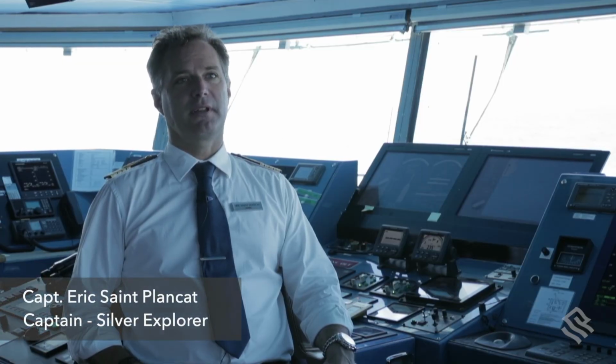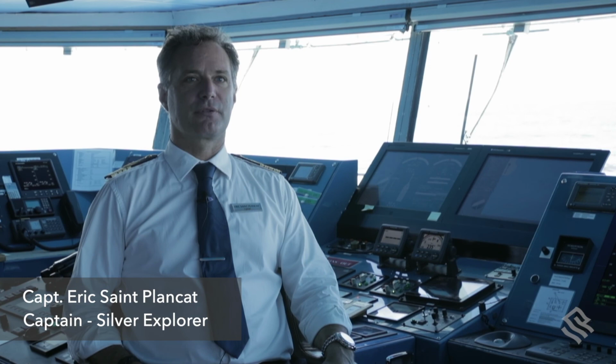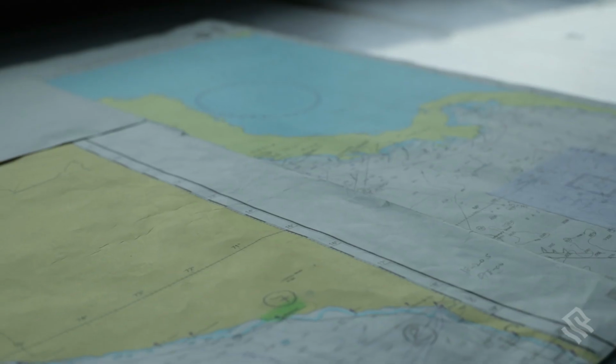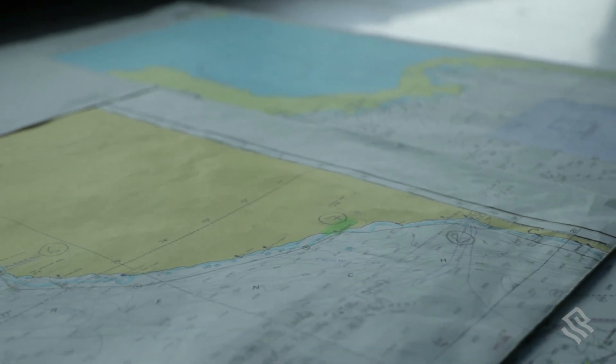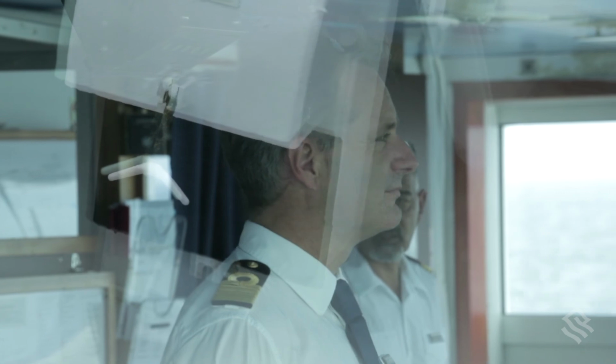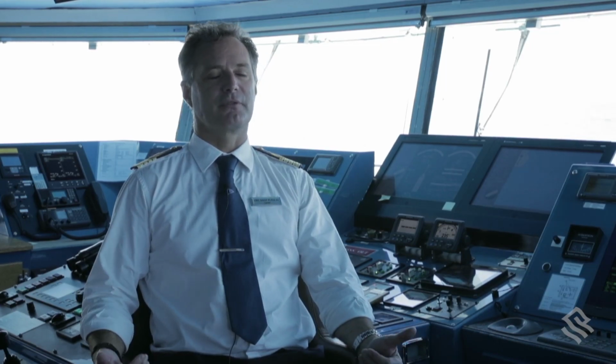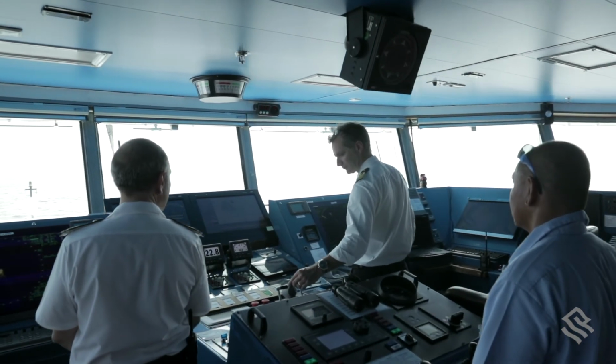Expedition cruising is not only a concept, it's also a spirit. As a captain, the main difference is that this type of navigation is way more challenging, but it is therefore more rewarding at the same time. Remaining within the logic of safety, of course, which always comes first, you still want to push the boundaries of what you can do with a ship.